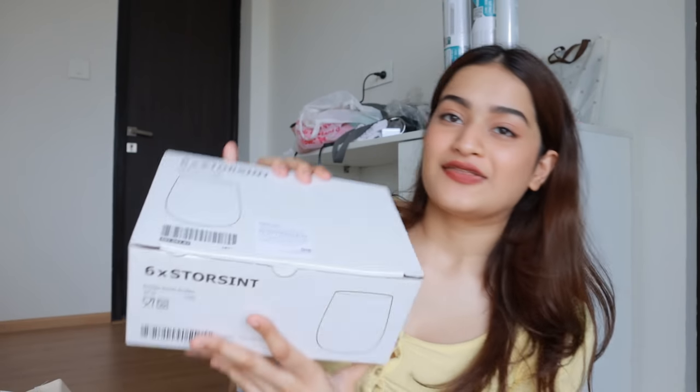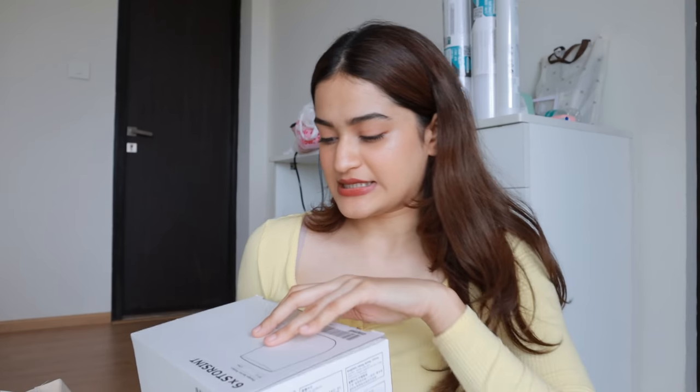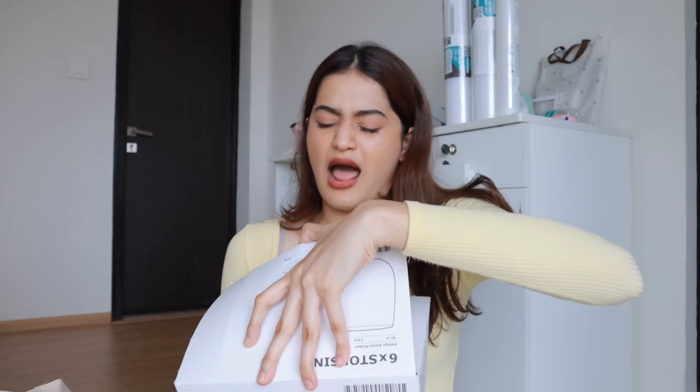Then me and Muskan got these glasses. These are just basic glasses, and these look like this. We just thought it'll be so cute if we drink water or anything like this.